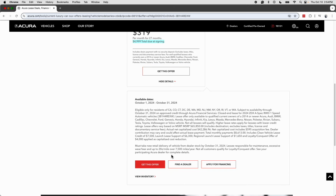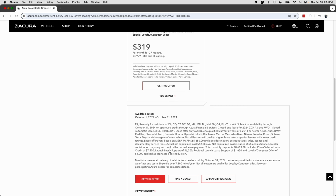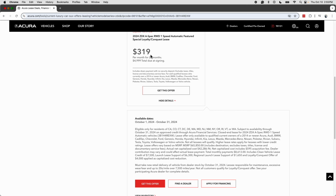Now, if we look down here, you'll also see that this lease allows for just 7,500 miles a year. Maybe if you live in the city, or if this is your second car and you and your partner work from home, 7,500 miles may suffice. But just remember that you can get a 10,000 mile a year lease, a 12,000 mile a year lease, and a 15,000 mile a year lease. I would say if you went to 10,000 miles a year on this lease, the payment would probably go up between $20 and $30, and then another $20 or $30 if you went to 12,000 miles a year, which still makes this a tremendous lease value.